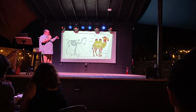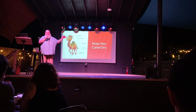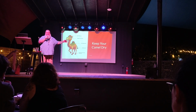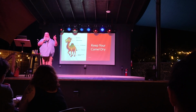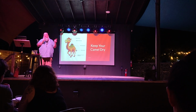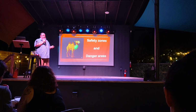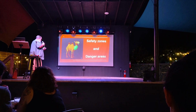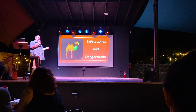These are the zones that the camel toweler has to dry. The camel toweler has to be familiar with the zones. They have to know what zones are priority, and they have to know which zones are safe. Which brings me to my next topic. Safety. There are safety zones and danger zones on a camel. Let's see if I can use this laser pointer. Here we go. This is a safe zone, the neck.